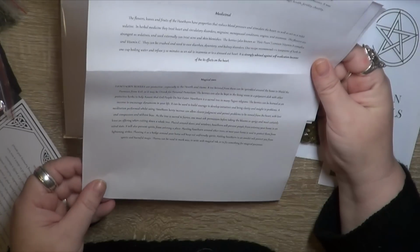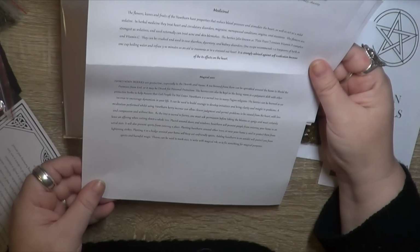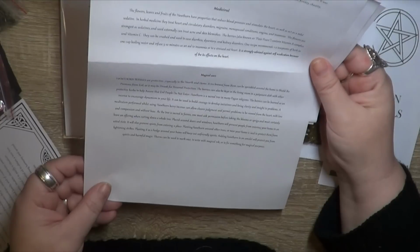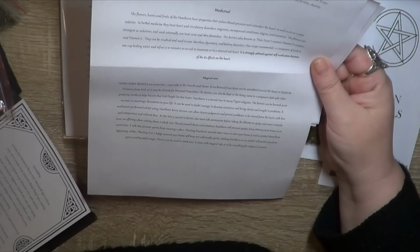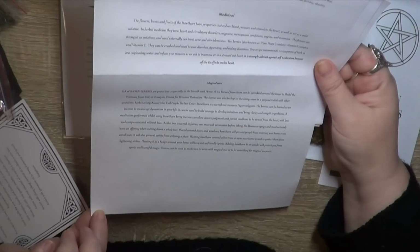As the tree is sacred to the Fays, one must ask permission before taking the blooms or sprigs and must certainly leave an offering when cutting down a whole tree. Placed around doors and windows, hawthorn will prevent people from entering your home in an astral state. It will also prevent spirits from entering. Planting a hedge of hawthorn around your home will keep out unfriendly spirits.